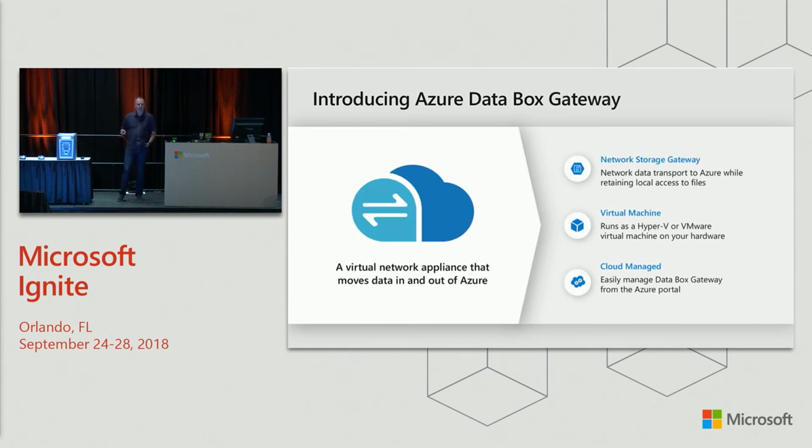And then we also have Azure DataBox Gateway. Azure DataBox Gateway has the same storage gateway capabilities as DataBox Edge, but it runs as a virtual machine. So you can deploy this on your own hardware. So if you need different size hardware or special purpose hardware for your particular location where you want to deploy your storage gateway, you can run DataBox Gateway as a virtual machine. And it is cloud managed in the same way. So it's the same management interface for DataBox Edge and DataBox Gateway. And as you'll see in the demo in a couple of minutes, there's a few differences. Like the edge compute pieces only show up when you're connected to a DataBox Edge.